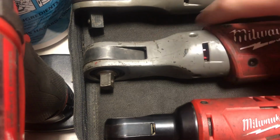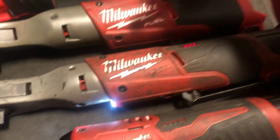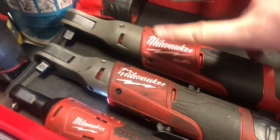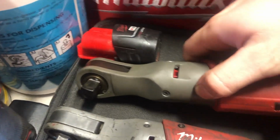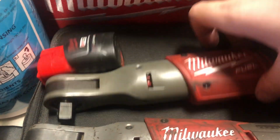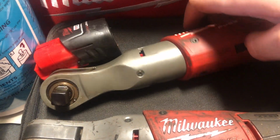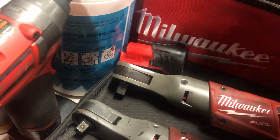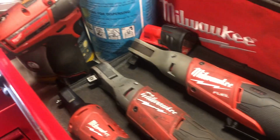Be careful with this because you will break stuff if you're not careful. One thing I would not buy is the 1/2 inch. I'm looking to buy the extended 3/8. So if someone wants to trade me plus cash on this one, I would go for it, because I don't really use this one that much. I know there's people here that do, but I do not.